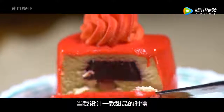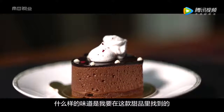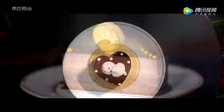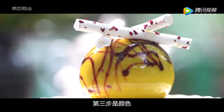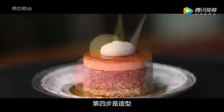When I design a dessert, the first thing I think about is what taste I want to find in this dessert. And the second step is what other taste I can use to make a good combination with this first taste. Third step is about the color I want. And fourth step is the shape of the dessert.